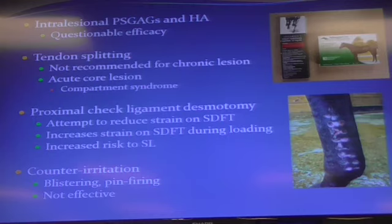Tendon splitting, very uncommon, I think, nowadays. Occasionally useful for a core lesion if there's a lot of pressure in it. Kind of the equivalent of compartment syndrome, but most of the time you don't see tendon splitting.